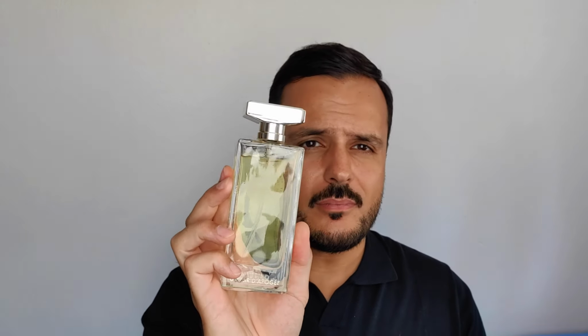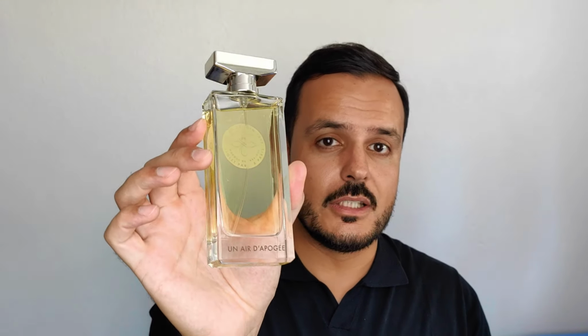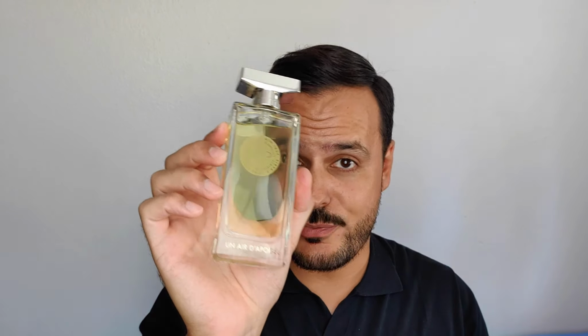I think this brand is really worth it, especially if you're searching for a tobacco scent that is not your Tobacco Vanille or even your Herod, because those fragrances, although I love them, I have both in my collection, they are too expensive nowadays. They are overpriced. Go with this one. It will not break the bank and you will smell amazing. And this is a sweet tobacco scent with a twist. Amazing. It's Une Air d'Apogée by Violi.